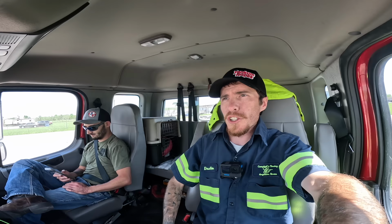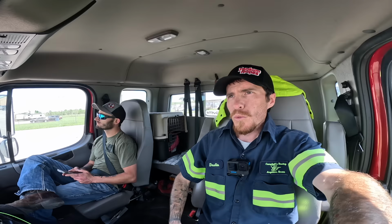We are headed to go tow a BMW. It's supposed to be lowered. Got Michael here riding with us today. He's going to be helping us. It's supposedly pretty low. He said it was like untowable. I guess other tow companies have refused to do the job or something. So we are headed that way. We'll see what we got here in a few minutes.